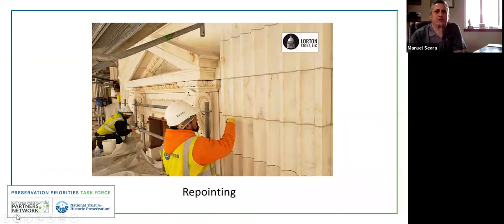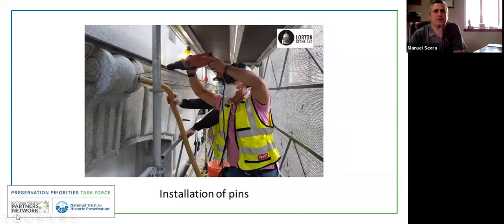Here is just a repointing exercise, one of our projects. Next, please. This is pinning, structural pinning of the modillion there.